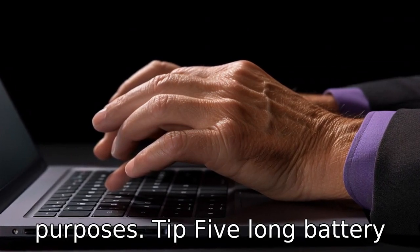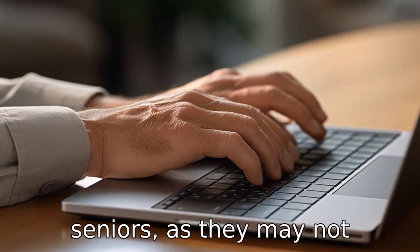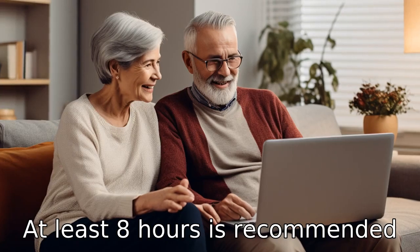Tip 5. Long battery life. A laptop with long battery life would be most suitable for seniors as they may not remember to charge it often. A laptop with a battery life of at least 8 hours is recommended for seniors.